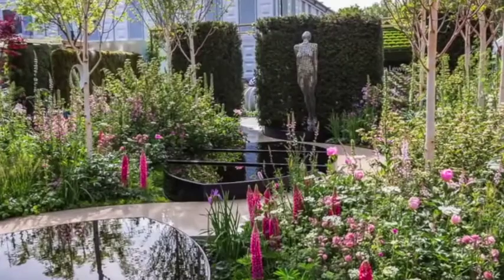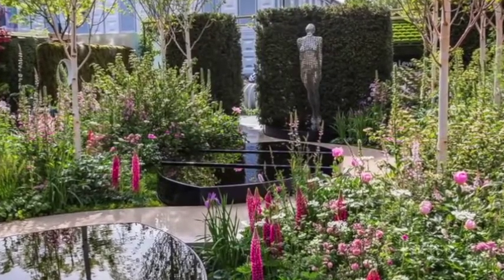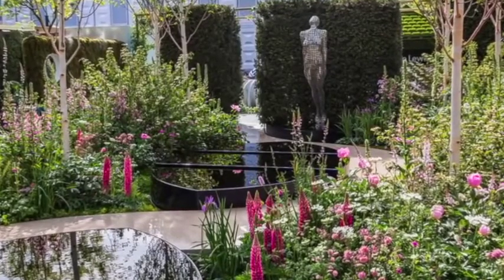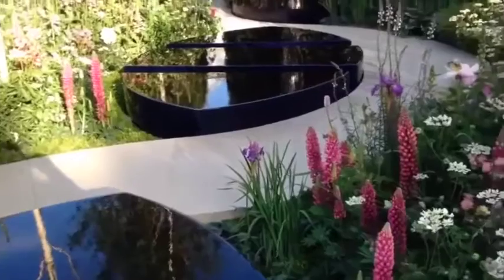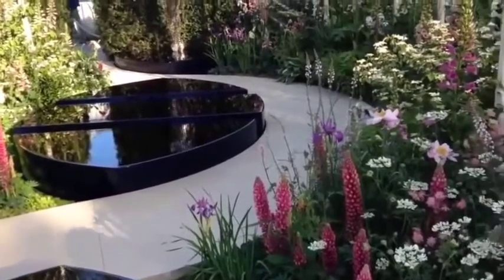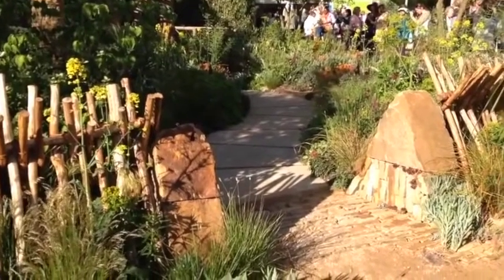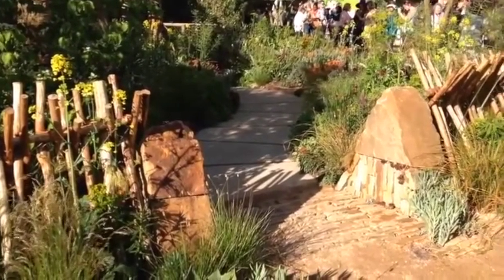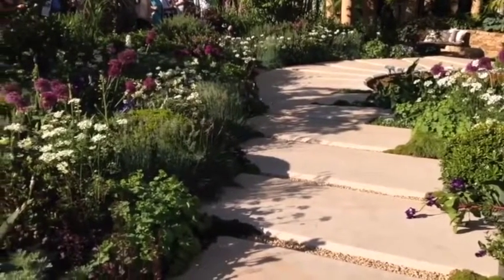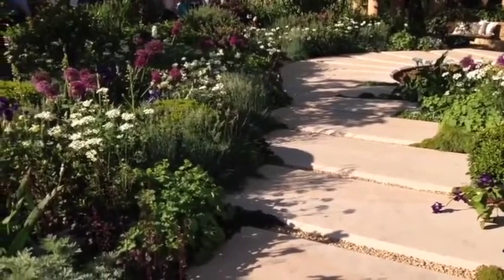So, did you spot the tricks those cunning designers used at Chelsea to make the spaces look larger? Well, the first trick they used was to use curved paths that snaked their way through the garden. So what your eye does is it follows that path round rather than just looking straight down the space, which makes it look so much larger. And by snaking the path round the corner, you can't see everything, so your mind automatically thinks that there's more going round the corner, which makes the space feel larger.